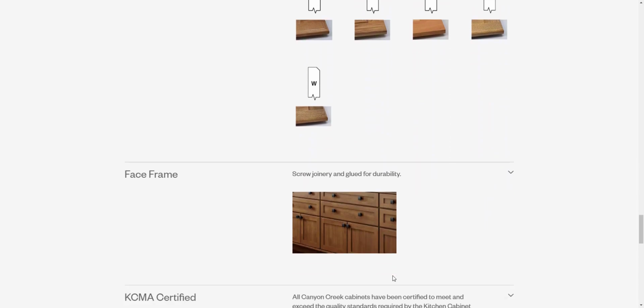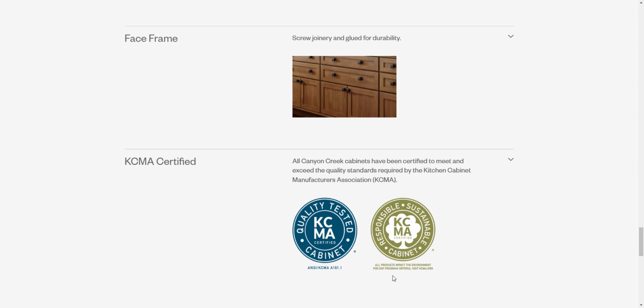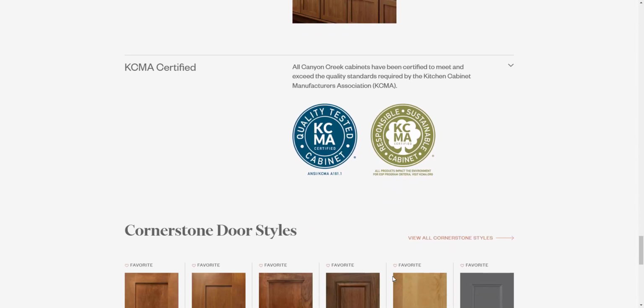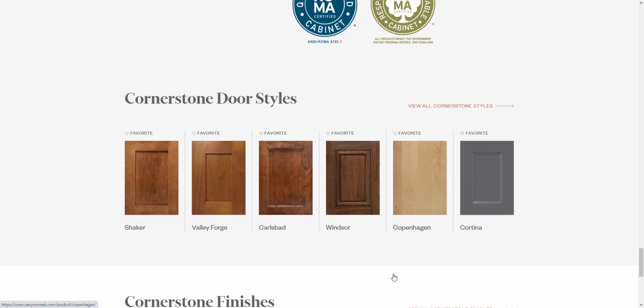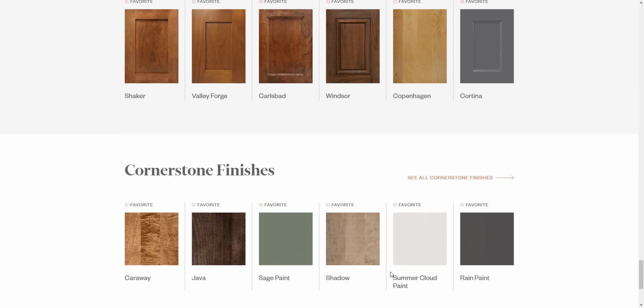Now, Cornerstone also has a mention on our face frame joinery, and then towards the end, we have a little blurb about our partnership with KCMA for quality testing, as well as their environmental stewardship program, which Canyon Creek helped to pioneer. So all of this is great information that you can share with any client who is looking for green cabinetry. Lastly, you'll get to the door styles and finishes, but when you click on either of these links, you'll see a filtered collection of just the Cornerstone options.